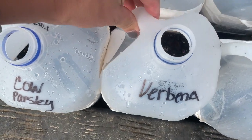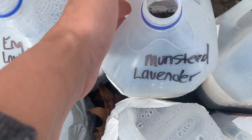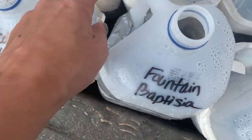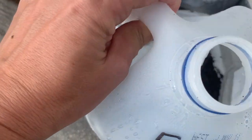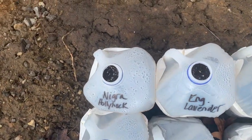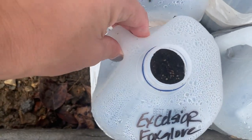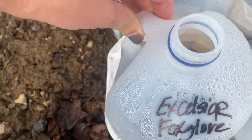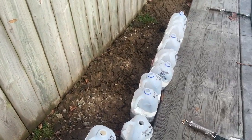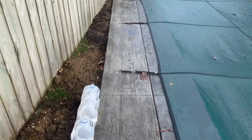This is exciting. Nothing in the verbena. Nothing in the cow parsley. Nothing in the lavender. Baptisia. This was from my own seeds, from my own garden. Nothing in English lavender. Nothing in hollyhock. And nothing in the Excelsior foxglove. Okay, well, what was that, 3? Out of 19 jugs, I have 3 seeds coming.